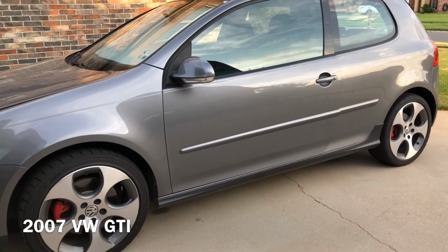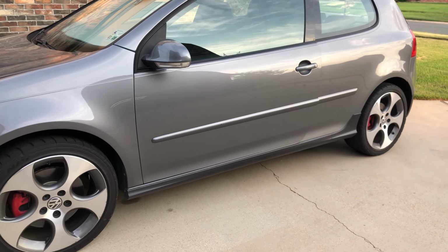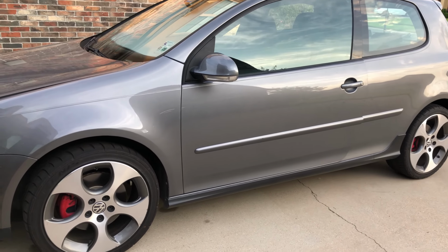Now, I'll tell you this, you're going to be surprised when you look at it because it doesn't look like a fixer-upper, but it has mechanical issues, and that is why I got it so cheap. So I'm going to show you around the car and some of the things that I've already fixed, and then we'll move forward to some other things. What we have here is a 2007 GTI. It actually looks really good considering it's an 11-year-old car.